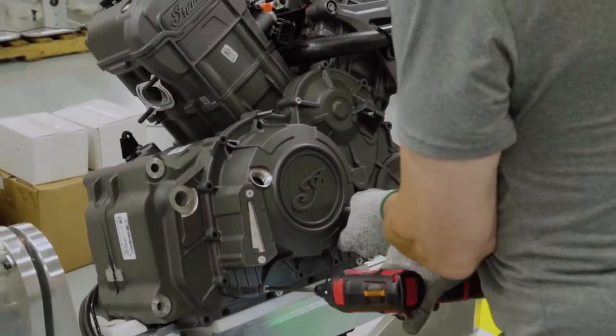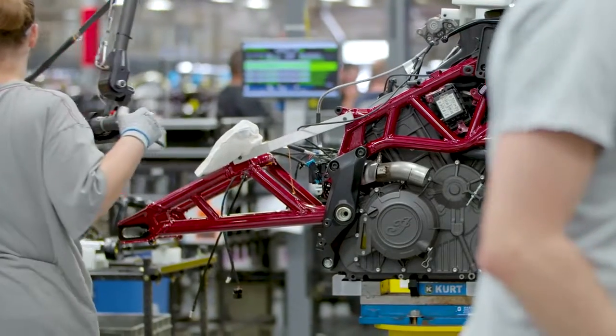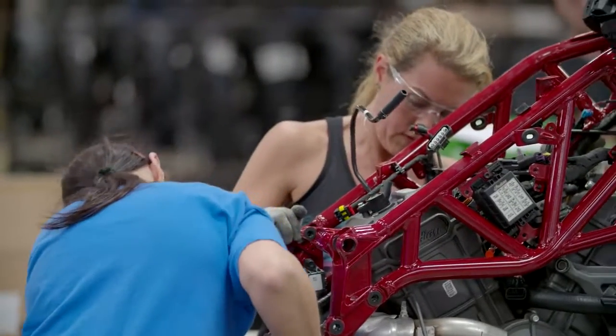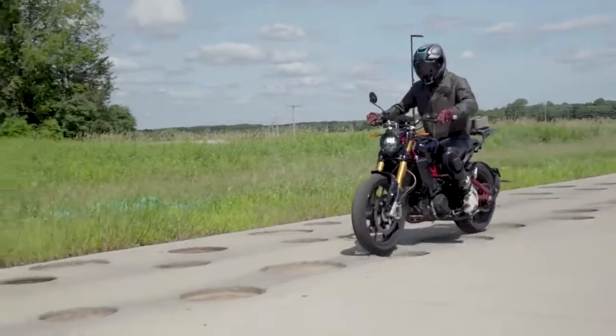And we're using the engine as a structural member of the entire motorcycle. So we've got a swing arm pivot through the rear of the crankcase, and then we're grabbing onto the front cylinder, so we're using that whole engine as part of the stiffening feature for the motorcycle.